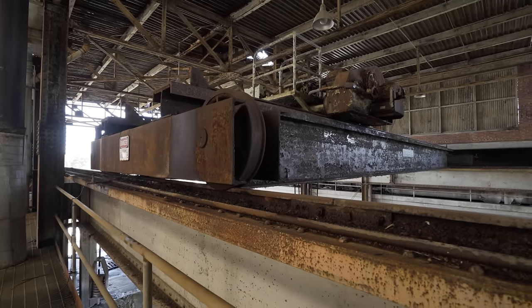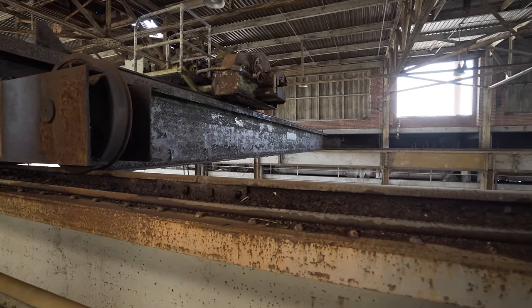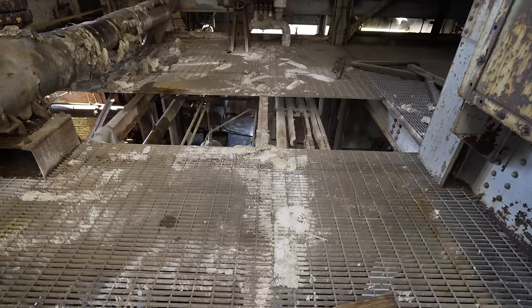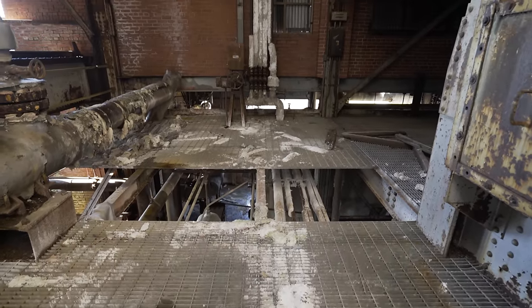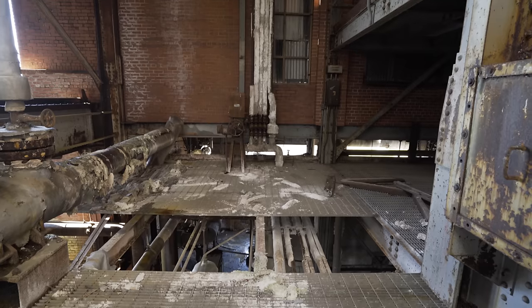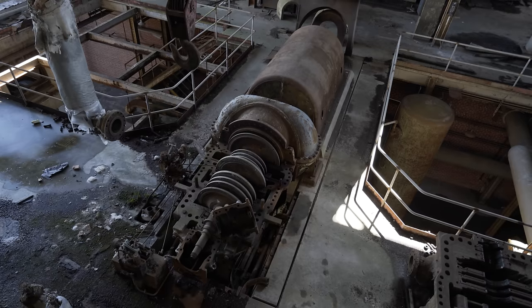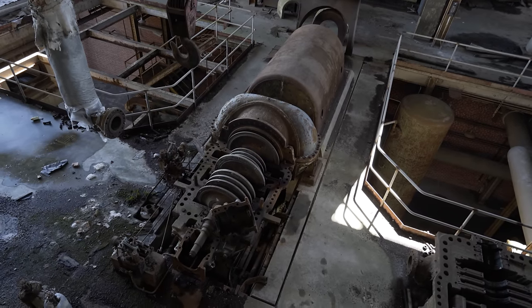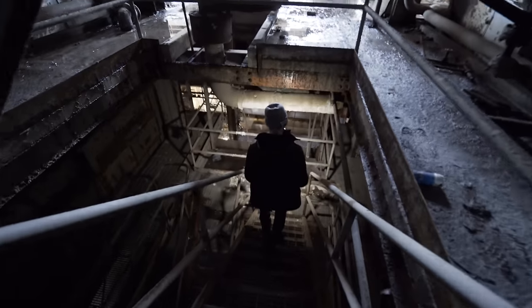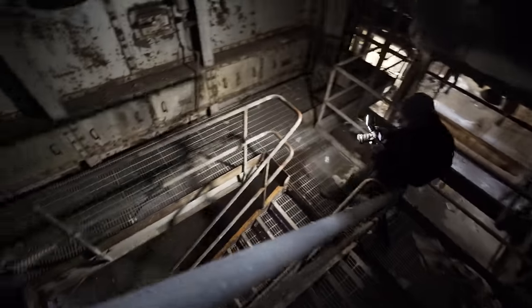You can see the tracks the crane would travel on. Yeah, this really looks hazardous in so many ways. I'm gonna turn around. Flooded down there. It's real nasty.